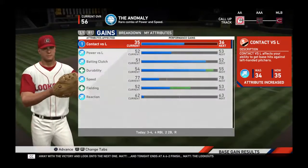The Lookouts took the lead in the second inning and rode that until the very end. Our final line score. First for the victorious Senators, 1 run.